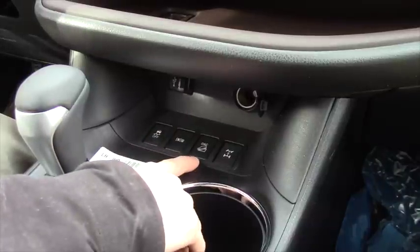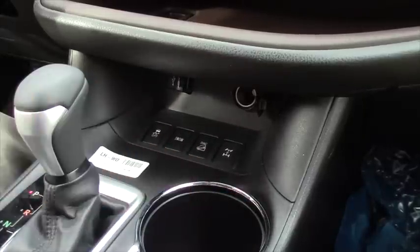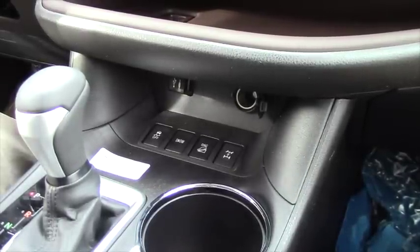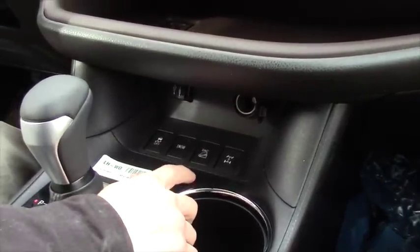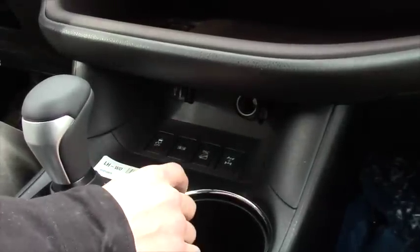Now, this DAC button stands for Downhill Assist Control. Essentially, what that means with all-wheel drive vehicles, if you're coming down a really steep incline at a slow pace, sometimes the rear of the vehicle tends to sway a little bit with the spinning of the rear tires. Essentially, what this does is when you're going down a steep incline, you press that button in, and it's going to prevent your vehicle from going a little too fast. It's going to cut RPM so you can make it down whatever that steep incline is.